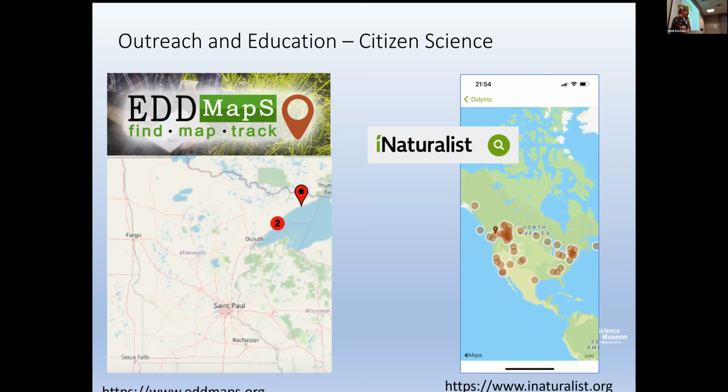And then I also just have a question. I know it's kind of a recent thing with Didymo, but do you have an idea of how it gets transported, moved around? Technically maybe it was native to Superior, but how do you think it gets moved? There's evidence from work in New Zealand that it can spread from gear, including boots.